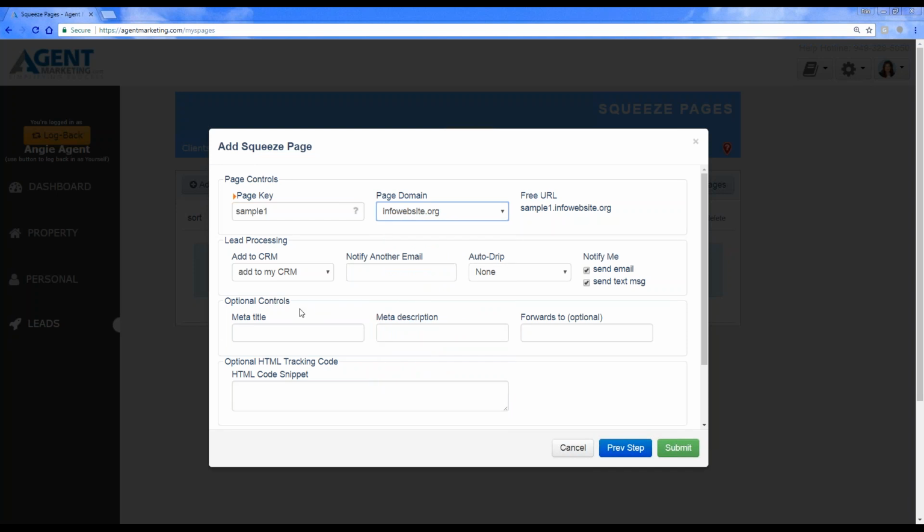So you have that. Now you can choose your lead processing, which is going to give you the option to add this into your CRM. So you can choose to add to your CRM. If you are using Top Producer or Salesforce, you can always send it there too. So we can choose to add to the CRM. If you have somebody working with you, like an assistant or a business partner or anything like that, you can choose to notify another email or even send it to another email of your own too. So you can choose to do that.